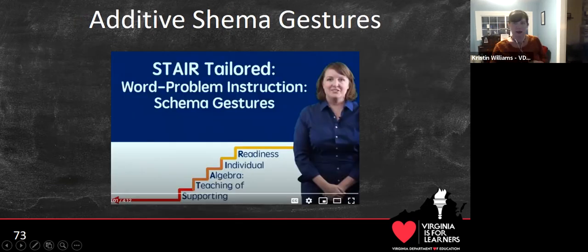And since I'm running low on time, I'm not going to show you these videos either, but this comes from the Supporting Teaching of Algebra Individual Readiness. And this video is actually done by Dr. Sarah Powell, and she was one of our collaborators in these documents. But along with the graphic organizers for the schemas, she also has gestures.